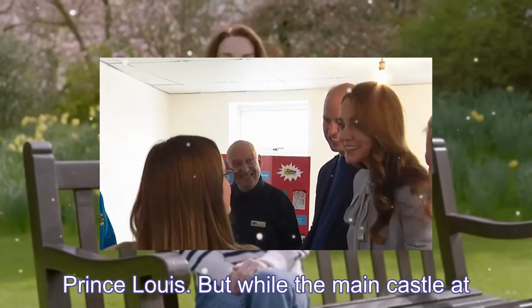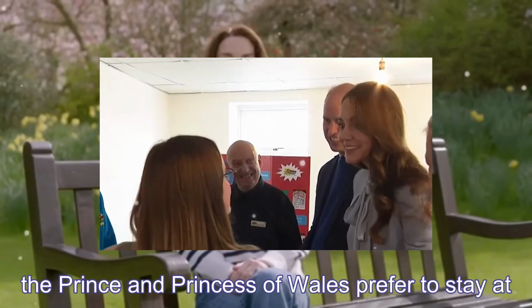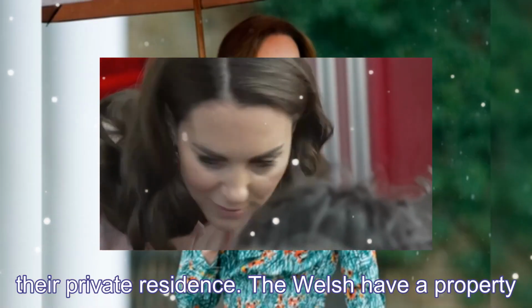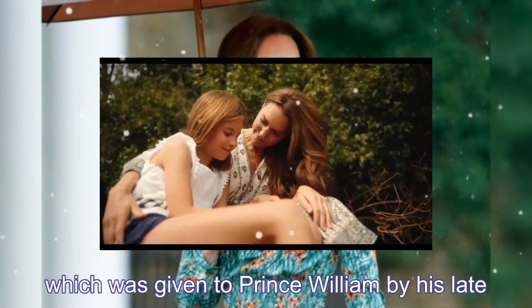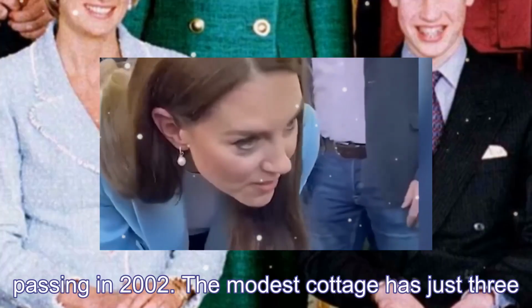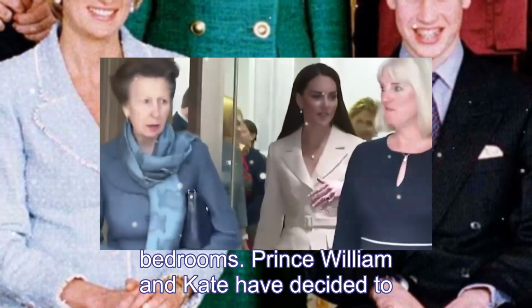But while the main castle at Balmoral has plenty of room for the royal family, the Prince and Princess of Wales prefer to stay at their private residence. The Waleses have a property on the estate, a cottage known as Tam-na-Ghar, which was given to Prince William by his late great-grandmother, the Queen Mother, before her passing in 2002. The modest cottage has just 3 bedrooms.